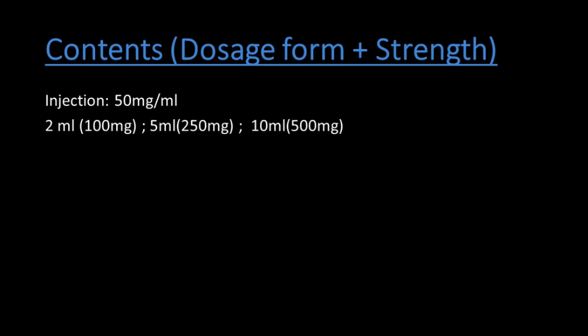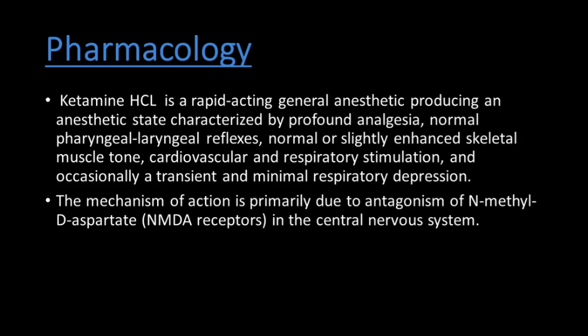Content: injection 50 mg per ml. A 2 ml injection contains 100 mg drug, a 5 ml injection contains 250 mg drug, and a 10 ml injection contains 500 mg drug.